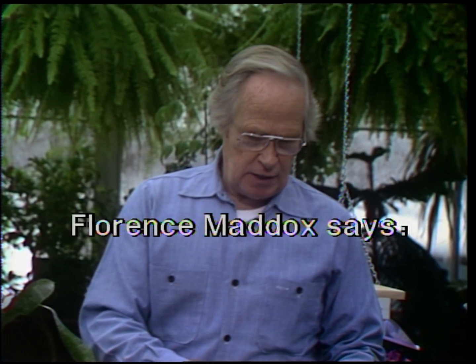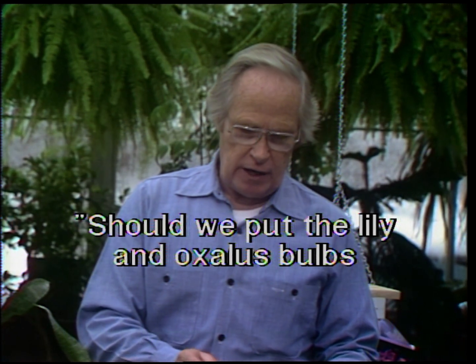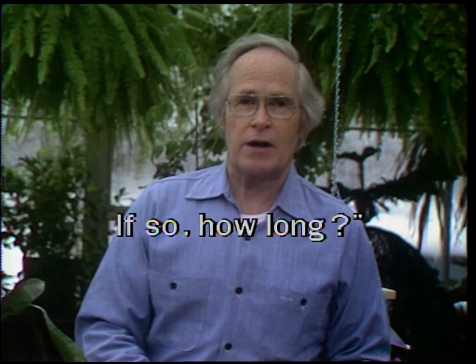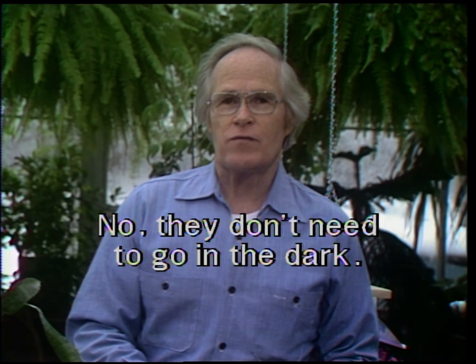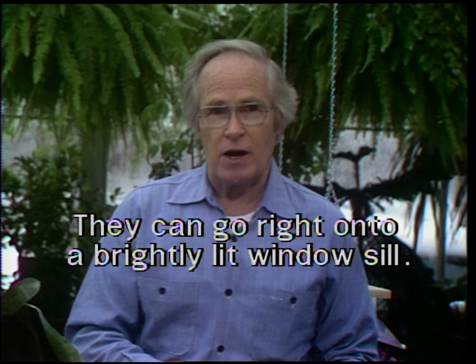Florence Maddox says, should we put the lily and oxalis bulbs in the dark after planting? If so, how long? No, they don't need to go in the dark. They can go right onto a brightly lighted windowsill and grow right on from there. They do not like the bulbs such as tulips, which have to go outside for a dark period.